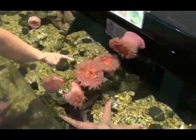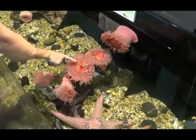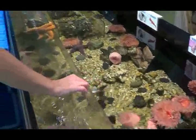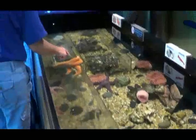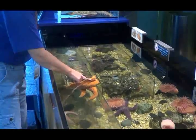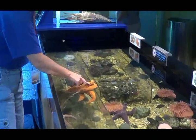And here we have some more anemones. And I will warn you, there's only one precaution. The water is very cold. You're going to see some gorgeous colors in this tank too.